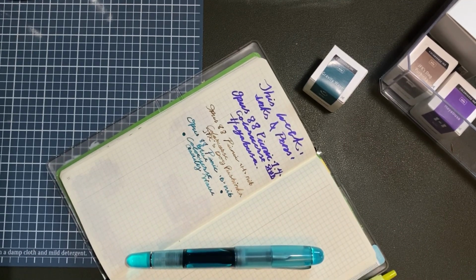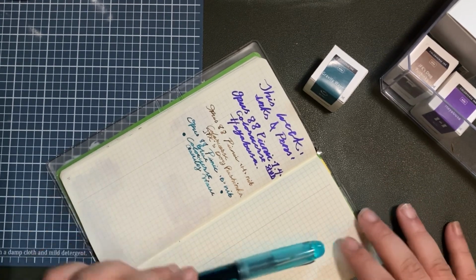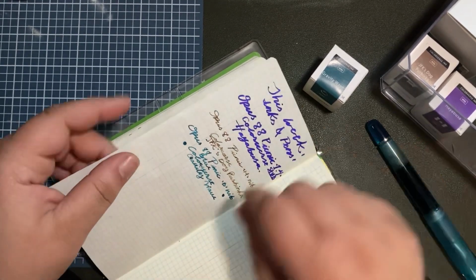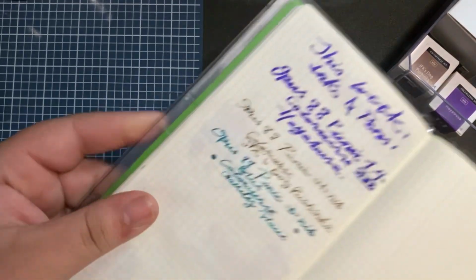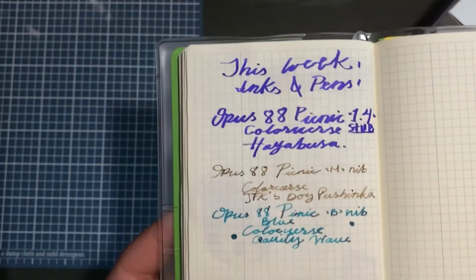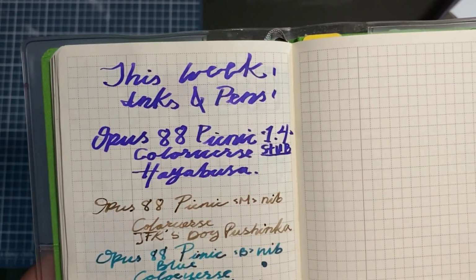Okay, guys. So, this actually is a really, really pretty blue. It has a kind of red. Is it a red or a pink? I forget. Kind of a sheen to it. It's very, very nice. You can see all the colors close up here, at least the Opus 88 picnic one.